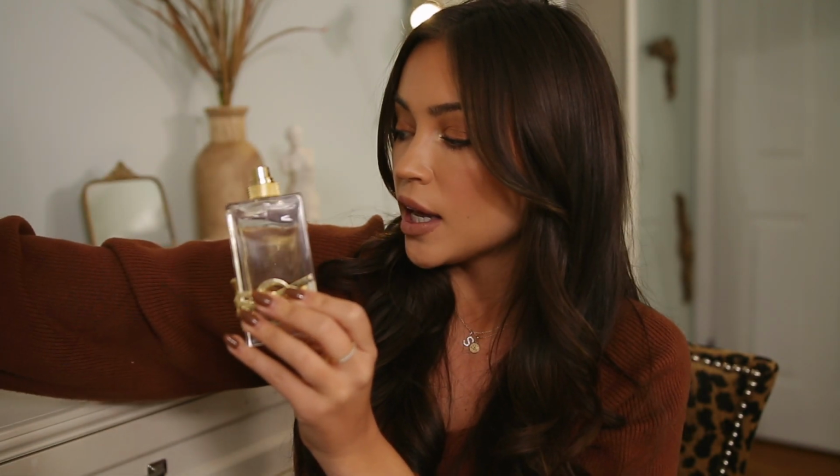But obviously I still have a lot of this left. So I really love this one. If you're into a lavender, musky, fresh, but warm scent at the same time, this one is really beautiful. So that was kind of my honorable mention.